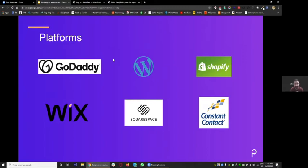Squarespace, very similar to Wix. Decent platform, good interface, easy to use, so no issues there. And Constant Contact as well is a relatively newer platform. But all of these platforms have some pros and cons, which you need to weigh and see where your requirements fit. And based on that, you'll have to assess.